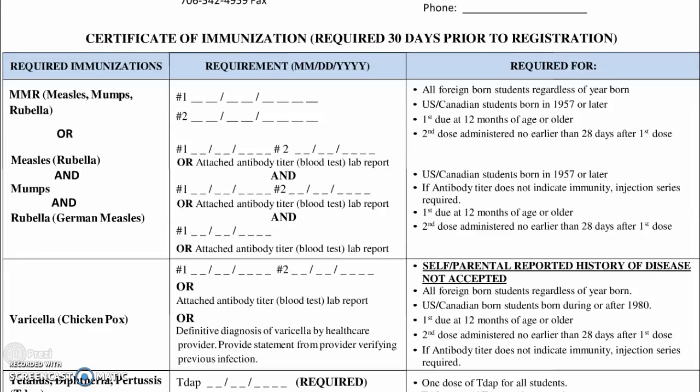The first immunization on the list is the MMR, which stands for measles, mumps, and rubella. All students born outside of the U.S. and U.S. or Canadian students born before 1957 are required to take MMR. There are 2 ways to take the shot: 2 separate doses that target measles, mumps, and rubella individually, or 2 doses that work for all 3 together.